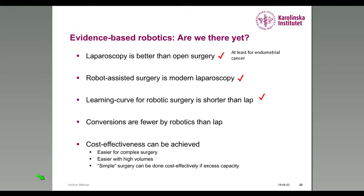We know from the ROLARR trial that the learning curve for robotic surgery is shorter than for laparoscopy. We know also from the ROLARR trial and from many other trials that conversions are fewer with robotics than laparoscopy. And we know from the Swedish ROSEC trial, and from many other Swedish studies, that cost effectiveness can be achieved. This is going to be easier for complex surgery, for high volumes, but simple surgery, like simple hysterectomies or myomectomies, can be done cost effectively if you have excess capacity in your system.